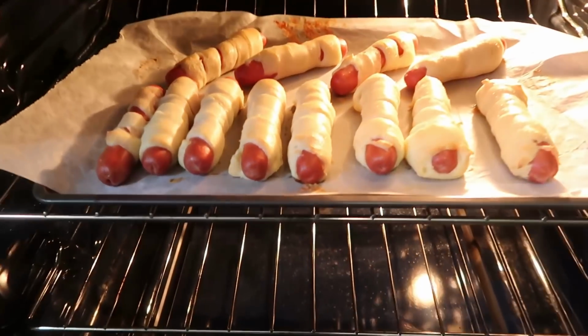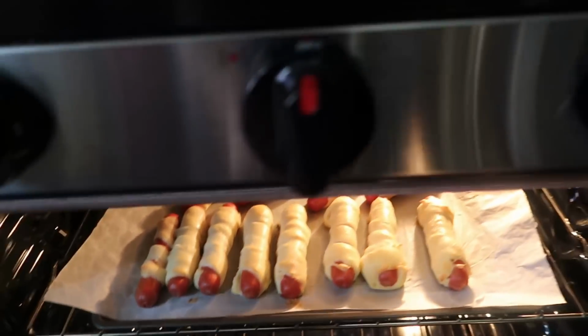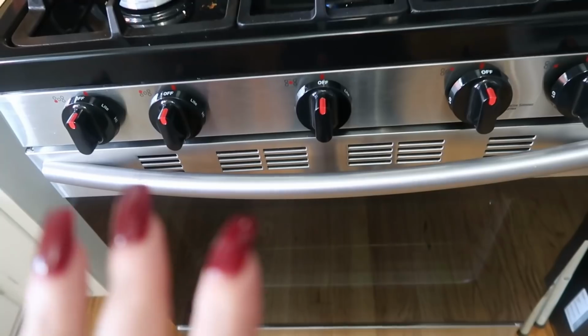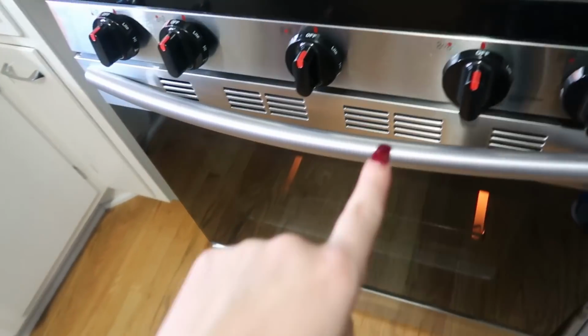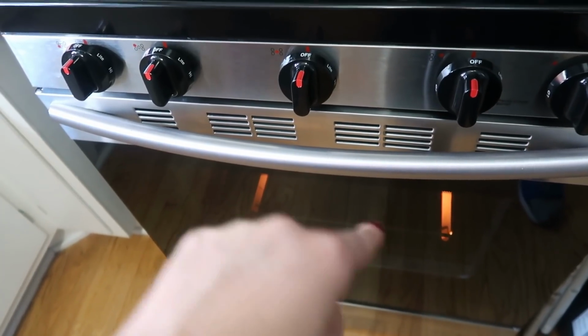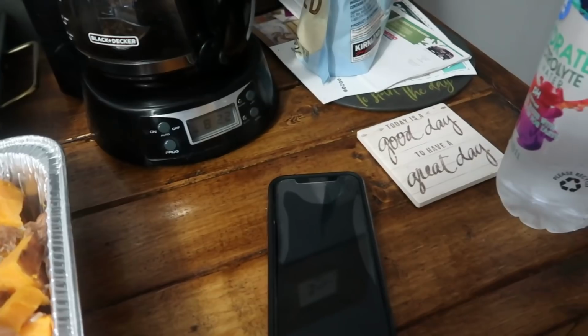Our pigs in the blanket are almost done. You can see they're starting to puff up. I already had my serving of the elote, that elote salad, the corn salad. So we already had that. But I'm going to have 2 of those pigs in the blanket, and I'm going to have 1 of the jalapeno poppers, and I'm going to have a coffee. That's going to basically wrap up my day.